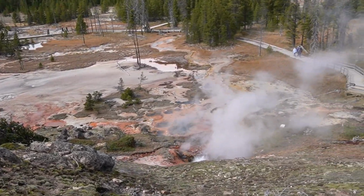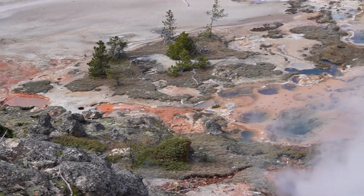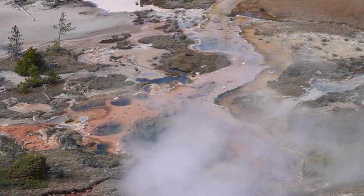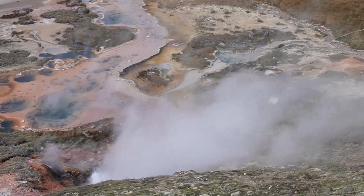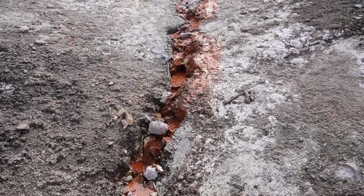I think they're called the Artist's Paint Pots because from up top, it looks almost like a color palette with holes deep inside where the hot spring is bubbling out and bringing hot water. Except the Artist's Paint Pot palette, I guess, only contains one color. Orangish around the entire palette, but then the little pots and holes are like shades of green. This precious paint.